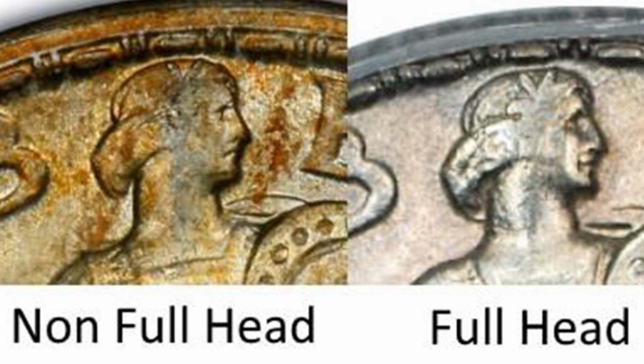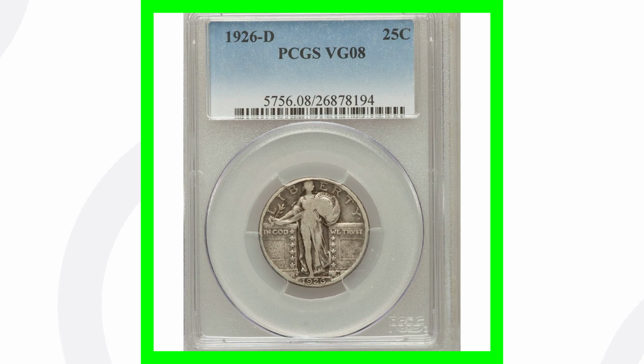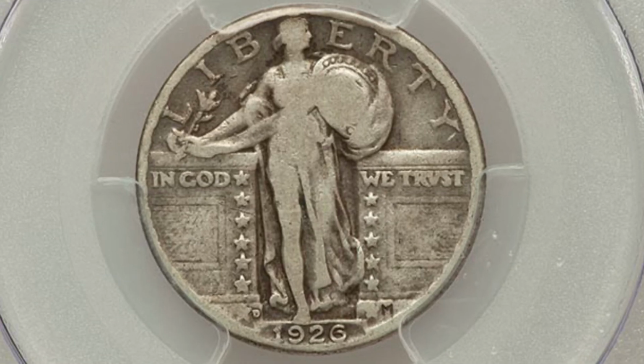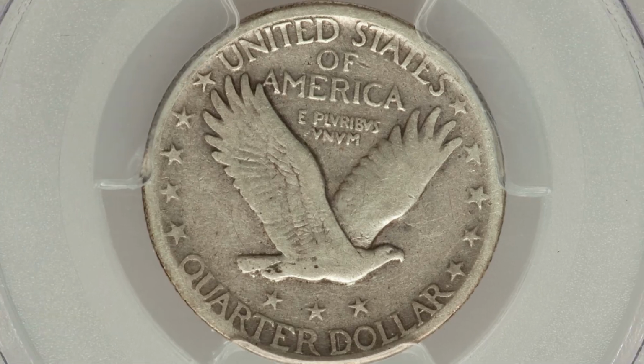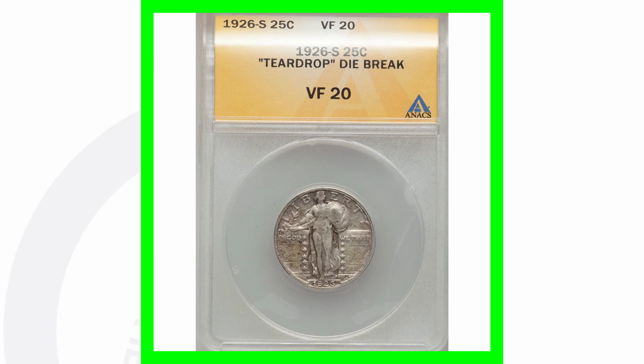Alright, so this quarter in this condition sold for over $105,000. But just because you have a 1926 D doesn't mean much, because here's another example of that coin, a 1926 D mint mark Standing Liberty silver quarter, at a much lower grade. This is at the lower end of the grading scale, graded at a VG8 by PCGS. This coin only sold for around $25. So you go from a $25 coin to over a $100,000 coin, a six-figure coin, all because of the condition. If there's only one of these that exists at a mint state 67, that's why it's going to sell for over $100,000.